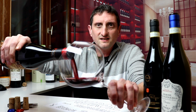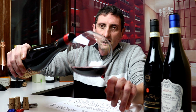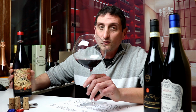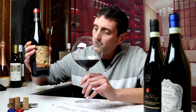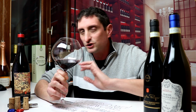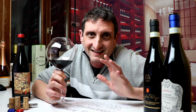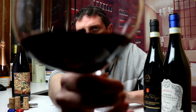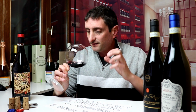This is a 2016 vintage, so it's a young wine. I believe this is very popular in restaurants all around the world, and you're probably going to be able to buy this wine anywhere at your local shop. I think it's extensively exported and distributed around the world. Pretty nice, very dense color.